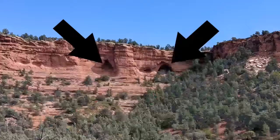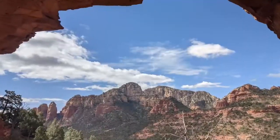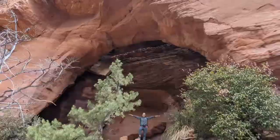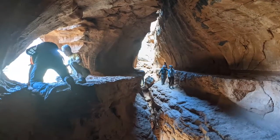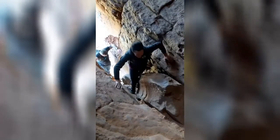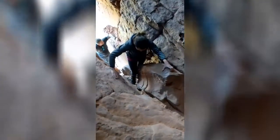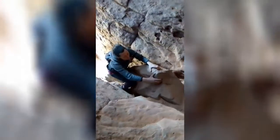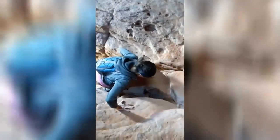On Soldier's Pass, we climbed up to these two really cool caves that are a little bit of a side shoot off the main normal family friendly path. They were super cool, and we'd been told that you could climb further up above the cave into this arch. Now I've never been so afraid of heights in my life, actually thinking I might fall.